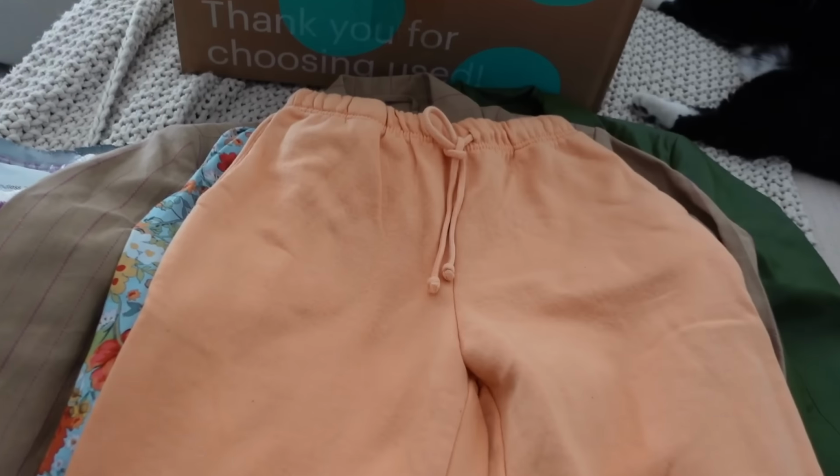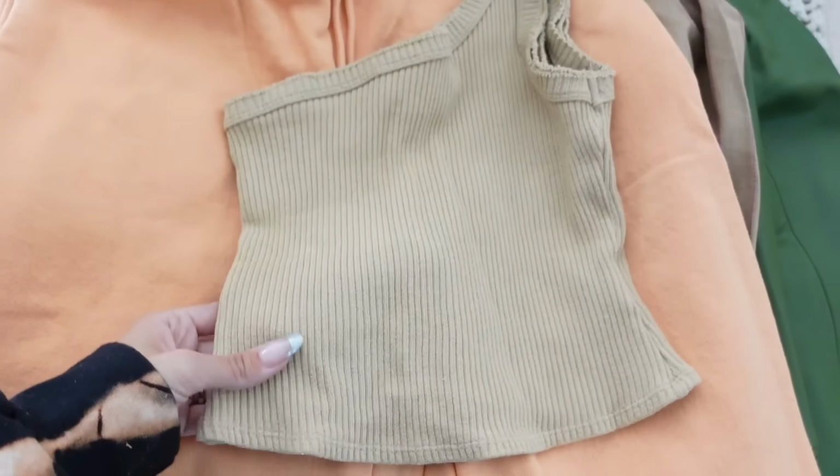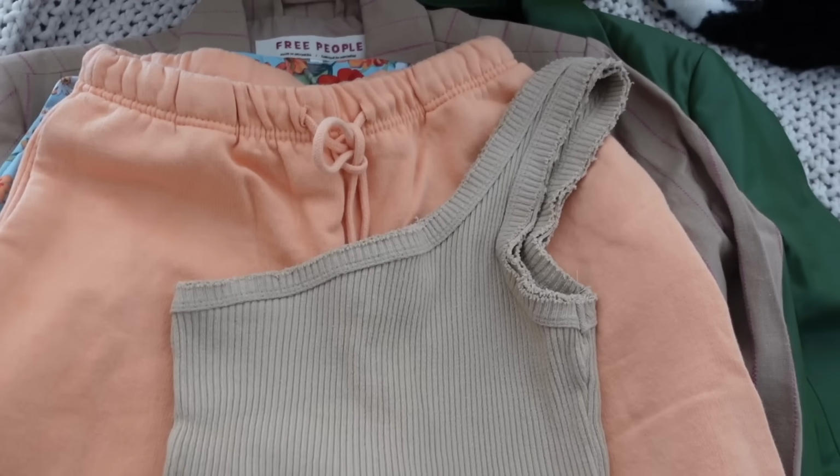I just picked up some of these fun, like, sherbet-y orange sweatpants. Pretty. I love the color for spring and summer. I also thought this ribbed tank in tan could go with so many different things. It's like a good piece to have. I love the unique one shoulder.